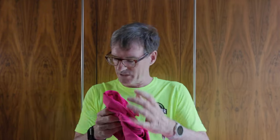This one in the pink. Funny enough, on the video of me running in it, it doesn't come across as pink as this for whatever reason. I didn't color grade or do anything. This is bright pink. I'm very fond of it. Another Rush tee, very stretchy, very comfortable.